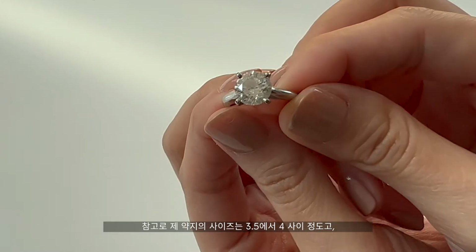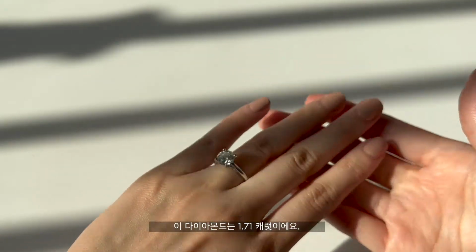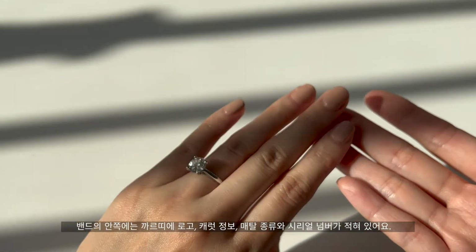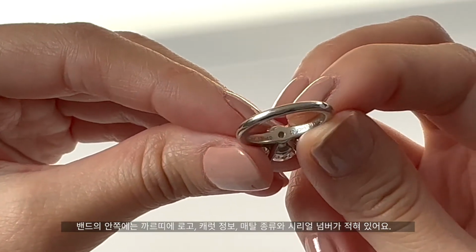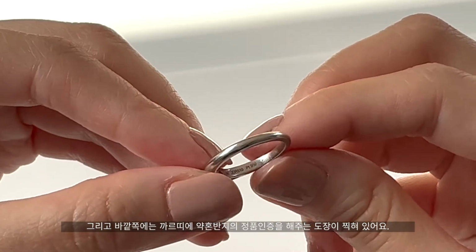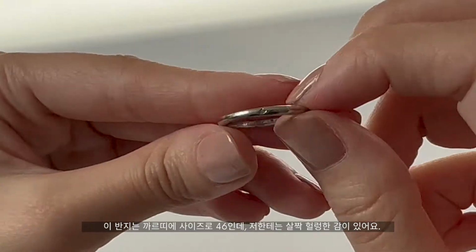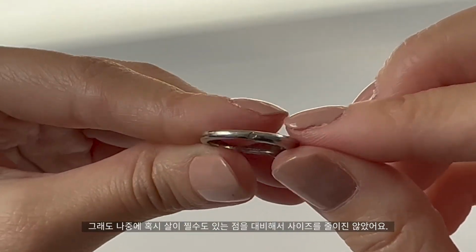For your reference, my ring size is between a 3.5 and a 4 in US sizing, and the diamond is 1.71 carats. On the inside of the band, there is a Cartier logo, diamond's carat information, metal type, and serial number. On the outside of the band, there is a small hallmark stamp which proves the authenticity of all Cartier engagement rings.